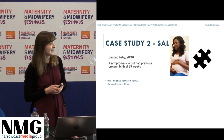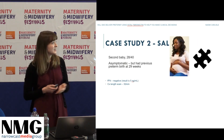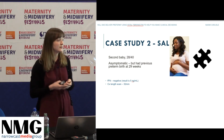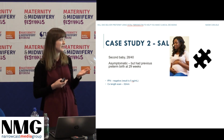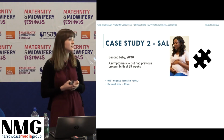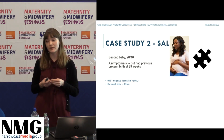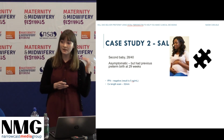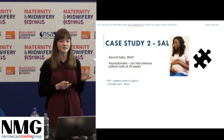So if we look at Sally, and if we undertake a predictive test on her, it's in the daytime. We are able to undertake a cervical length scan. The scanning machine's open and we've got people who can use them. And we undertake one and her cervical length is nice and long, it's normal. And we can also undertake a fetal fibronectin swab, and we do, and it comes back negative, and a really low negative. It's under 10 nanograms per milliliter, it's come back as 5.